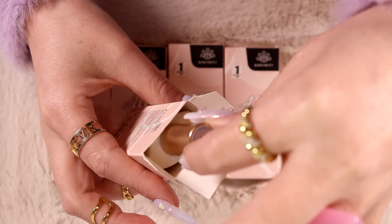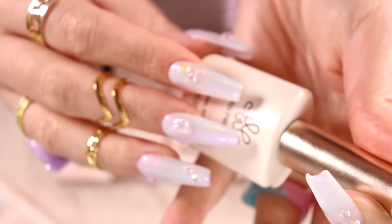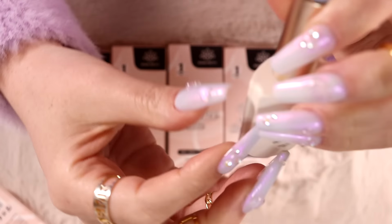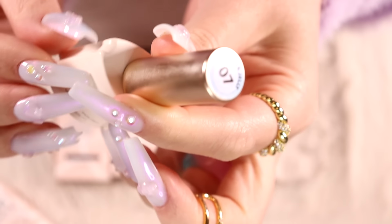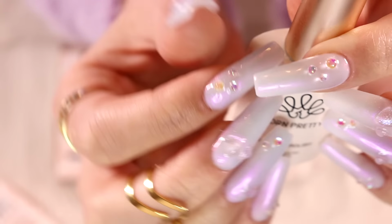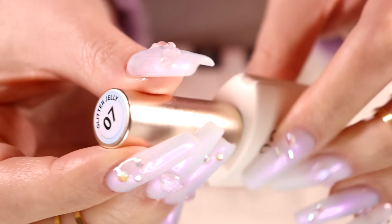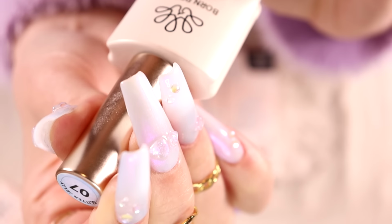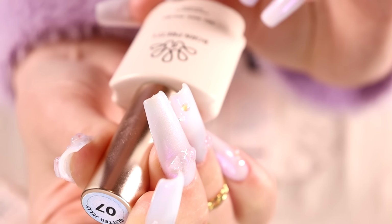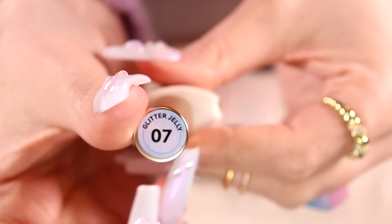So the first one we have here is Glitter Jelly number 7. Look at these bottles. They're new bottles, I think, because I haven't seen them before. I've got Born Pretty stuff throughout the years. You can get them on Amazon. Sometimes they're on AliExpress as well, I think. Gel nail polish, UV and LED soak off, 15 mils. Glitter Jelly number 7.